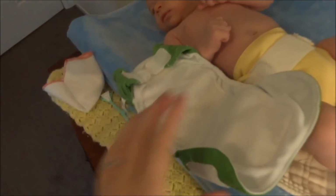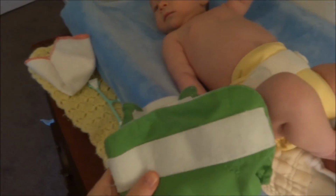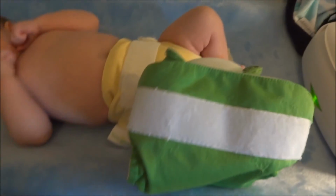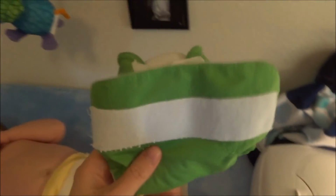And so if you want to see how big it is comparatively, this is just a regular one. And this is what the inside looks like. It's just a single gusset, and it's pretty darn simple. But I would consider these the workhorse of our collection.